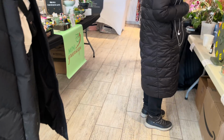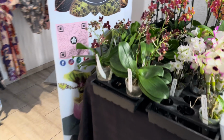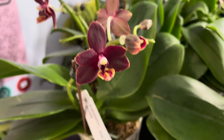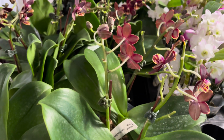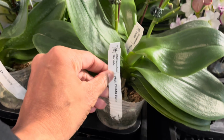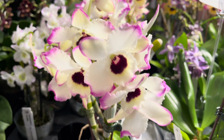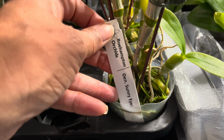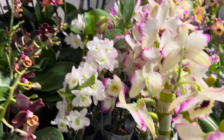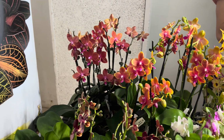Plant friends, they've got more vendors downstairs, but I do see Roehampton Orchids. And let's see what goodies they brought. Look at how nice and big those leaves are. And they're all in flower. These are really pretty as well. I always like taking a look at the roots and the canes. And look at this one back here. They're super fragrant as well.